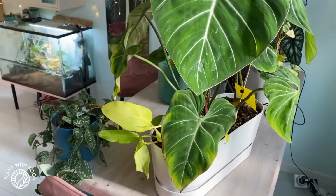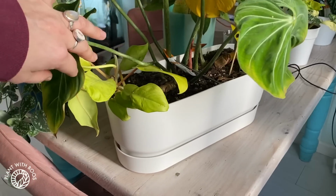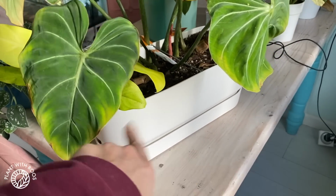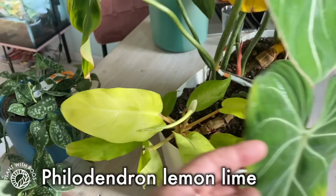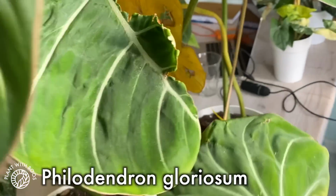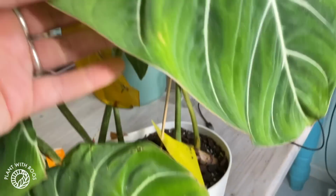Okay, let's move on to some of my long pots. A lot of you have asked me where I get them. These are from Elho. They're called the Greenville Trough and they are outdoor planters, but I like to use them for indoors. This is my lemon lime philodendron, and these are 2 of my gloriosum philodendron with, of course, another yellow leaf down there. It's normal, it's an old leaf. It's the oldest leaf on the stem, so I'm not worried.